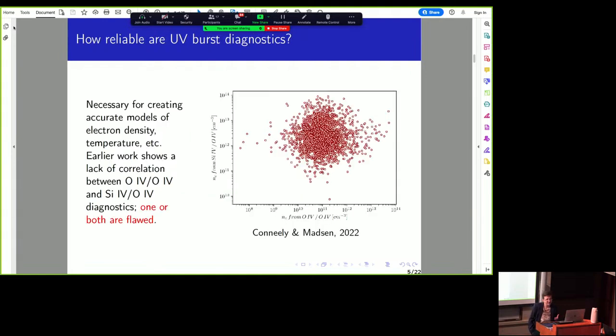One tool that we have for studying UV bursts is electron density diagnostics. These are relationships and tools that we use to constrain our models of physical plasma characteristics, such as temperature and other types of density. However, earlier work indicates that there may be problems with two of the most popular density diagnostics used to study UV bursts.